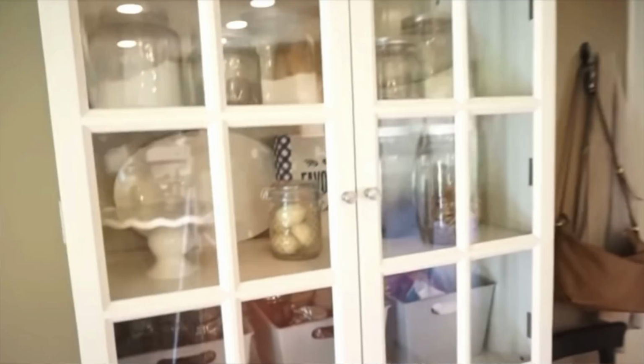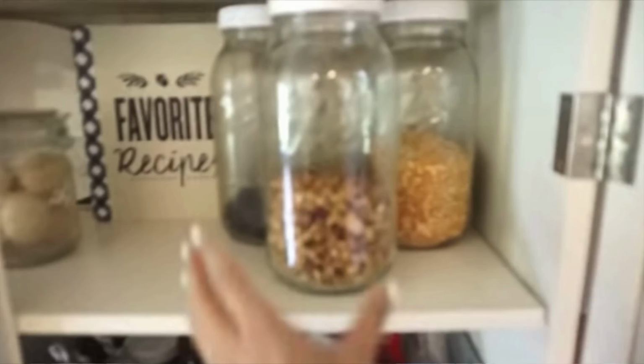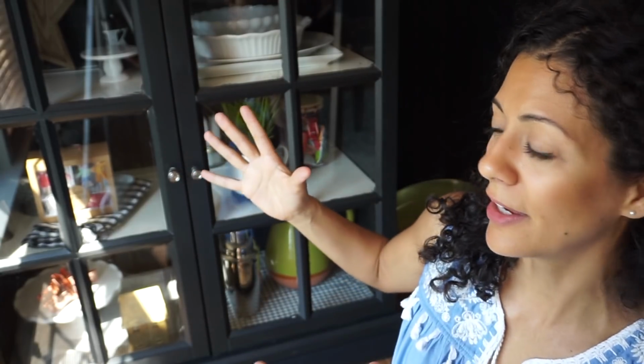If you didn't know, this was a tall white hutch from Kmart, 2005, 2006. It's lasted a long time and I really liked it, but I felt like the piece was too bulky, plus it took a tumble down my basement stairs and it totally broke. This is extremely wobbly. It cannot hold a lot of weight. If you pick it up, it will crumble. The top, the base part, the middle part, nothing's attached. They're just sitting on each other.